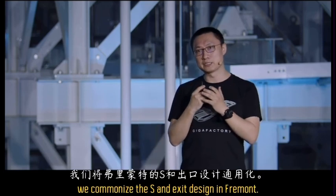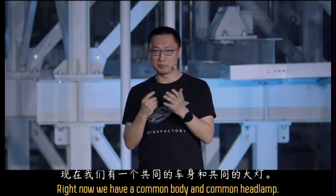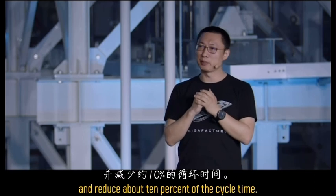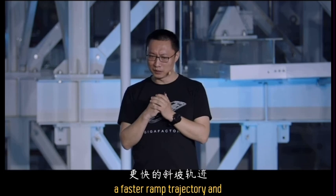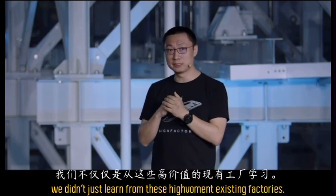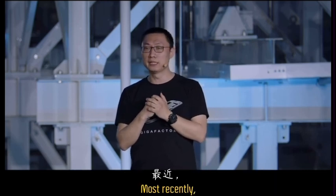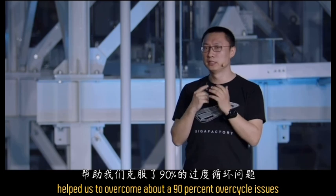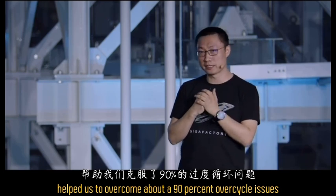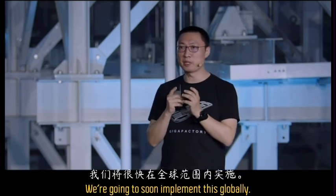Also, we commonized the S3X design in Fremont. Right now, we have a common body and common headlamp. We eliminated about 40 parts and reduced about 10% of the cycle time. So all these improvements really help us to get to a faster ramp trajectory. And we didn't just learn from these high-volume existing factories. We also learned from the new factories. Most recently, our Berlin factory team implemented a 5G private network on the shop floor, which helped us to overcome about 90% of the overcycle issues for a particular process in GA shop. We're going to soon implement this globally.